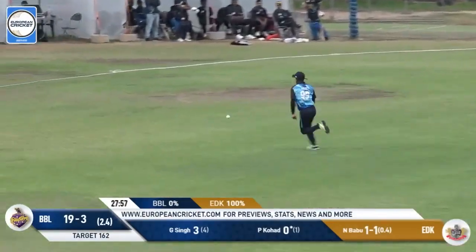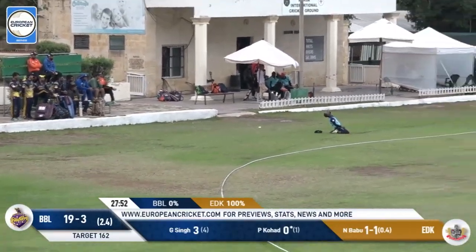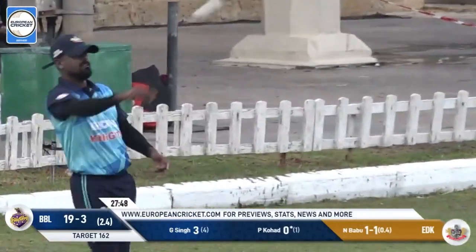This is nicely struck by Kohad. He's going to pick out the gap. There's a good bit of fielding. He's actually going to try to pull it back, but he ends up pulling it over the rope. Not the first time we've seen that during our time here in Malta.